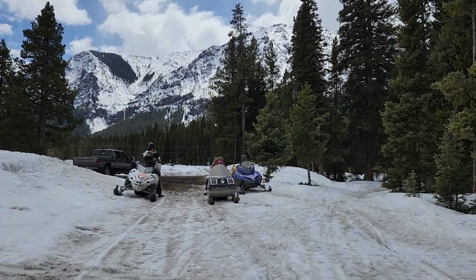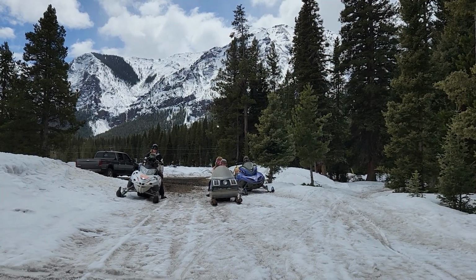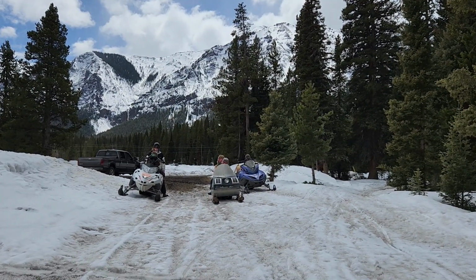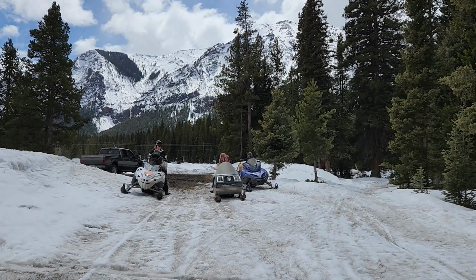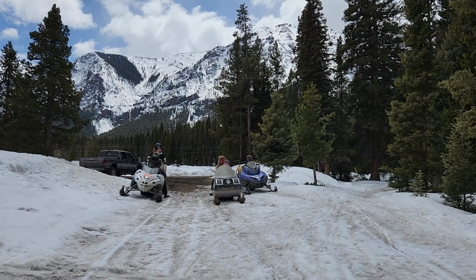I was hoping to have that Polaris Colt here, but it just wasn't going to work out for us. So we got Sydney piloting the M1000. We got Adric starting off on the Panther, and I'm going to be riding the Viper with Lawson.